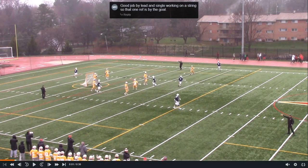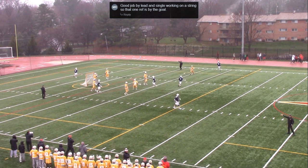Okay, so this is a three-man game. What I like here is you're going to have the single side and the trail working in tandem on a string. When the lead gets pulled out, the single is going to come in and make sure to be near the goal. We can't have both the single and the trail so far away from the goal, because that's where there's going to be a bang-bang play inevitably.